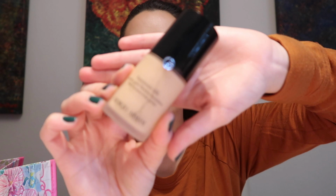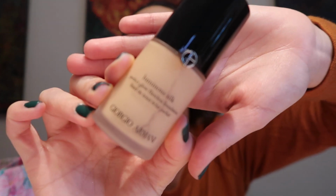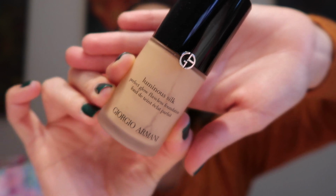Okay. All right, moving right along, we have another empty. This is the Luminous Silk by Giorgio Armani. I am the shade 4.5. The one thing I love about this foundation is that it's my perfect shade. This is my absolute perfect shade, and I think that all makeup companies need to start paying attention to the undertones and the variety of shades that this particular foundation has, because they absolutely nailed it.